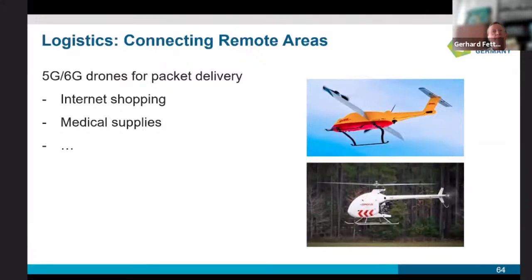And of course, not to forget logistics, meaning controlling remote areas, connecting remote areas. Because I mean, you can use drones for not only monitoring wildlife and wildfires and whatever else, but also for packet delivery. So that internet shopping is cost effective in every corner on planet Earth. Medical supplies can be brought there, schooling supplies, whatever else.